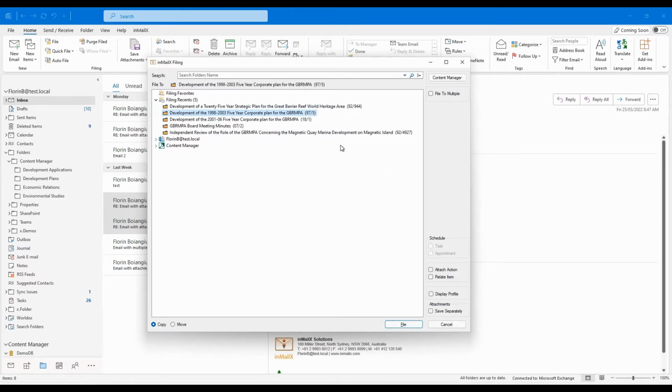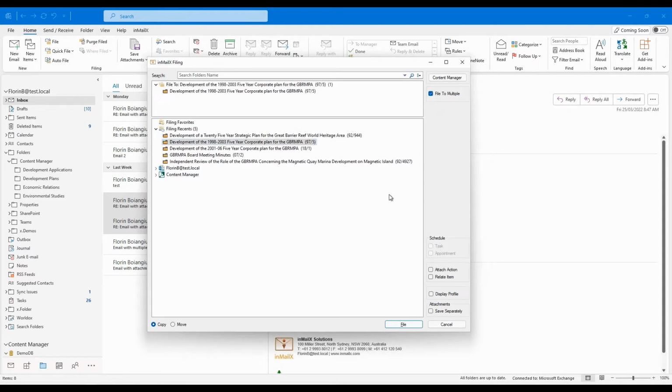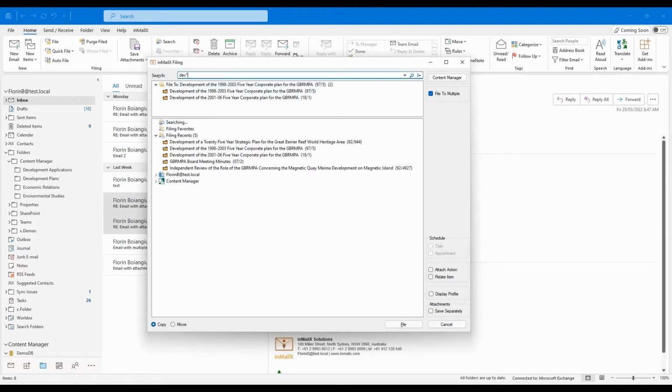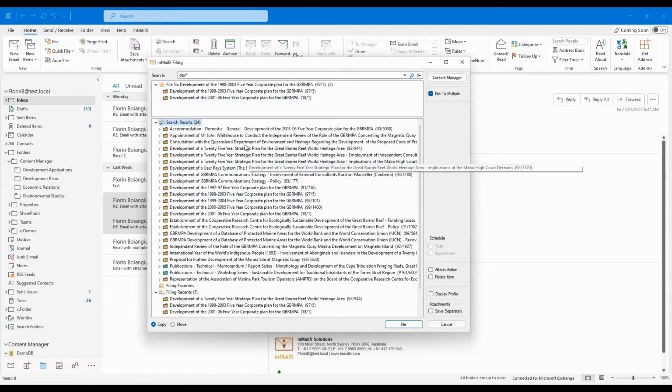Now, in this window, as I mentioned before, I can actually perform some additional actions as part of the filing process. So if I need to basically file those emails to multiple containers, I can just select file to multiple here, and then I can just simply double-click to add the various containers to my filing group. I can search for a new container, and I can say I want to actually add that to my filing group. So again, very easily I can build this filing group. In this instance, those two emails will be filed into those three containers. And again, I can just simply select file.